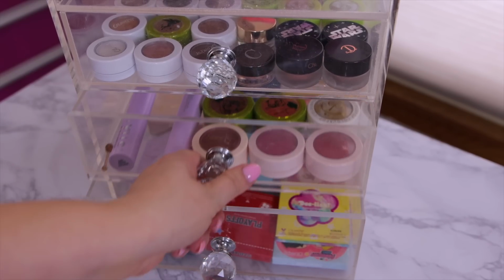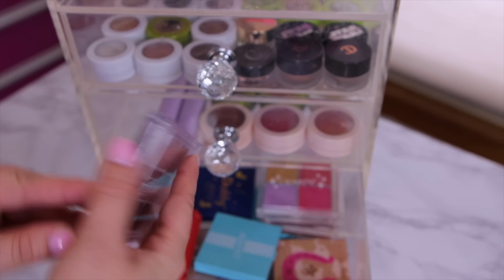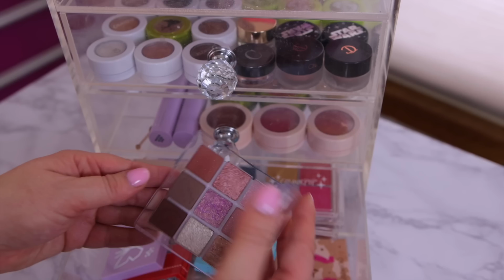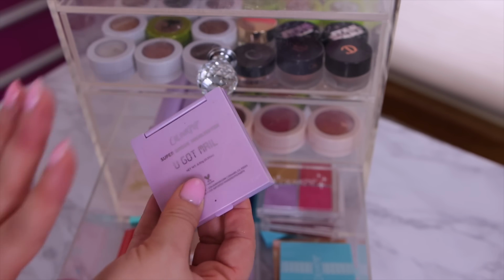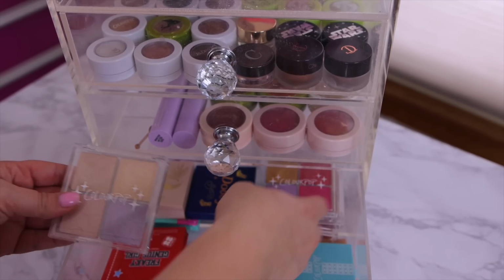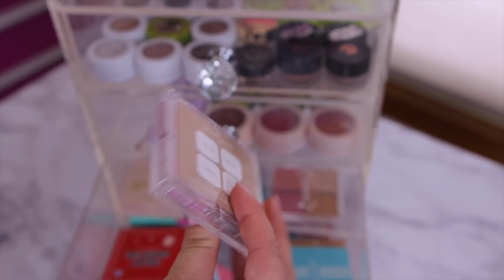The last drawer, which has more cheek stuff. Most of this is limited edition and I guess random palettes too. This one I'm going to declutter. This Coast is Clear. Like I said, I didn't care for these plastic ones. I think I'm going to keep this You Got Mail cheek product. It makes such a pretty light pink shimmery blush, so we'll keep that. I don't feel like I use these at all. I can declutter this really bright one, this Shelia.